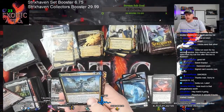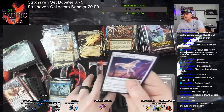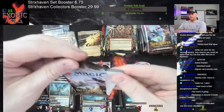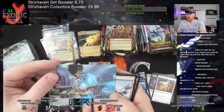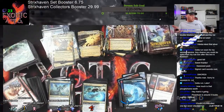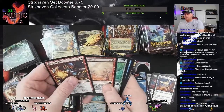Tanazir Quandrix, that is a mythic. We have a Claim the Firstborn again. Golden Ratio foil. Ooh, cool. A Golden Glow Moth list card. This is the Prophet box. Ooh, there we go. Eureka Moment signed card. I love that. Except it's a duplicate. We already got one of those. So now it'll probably end up finding a new home.